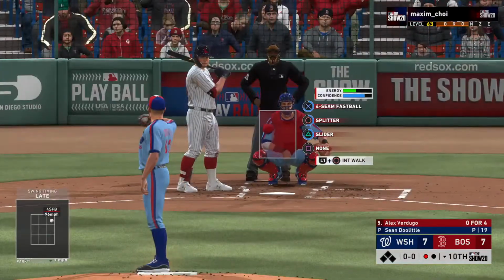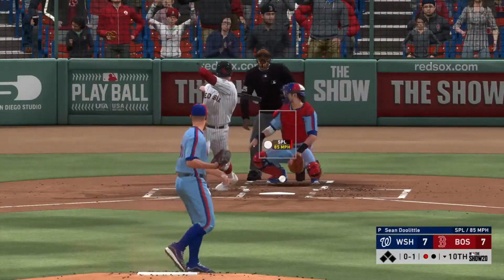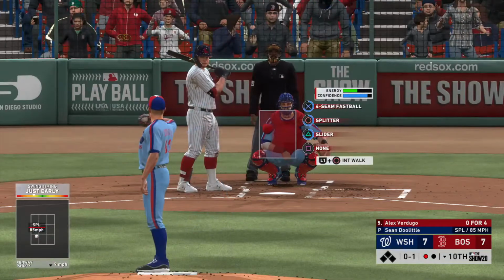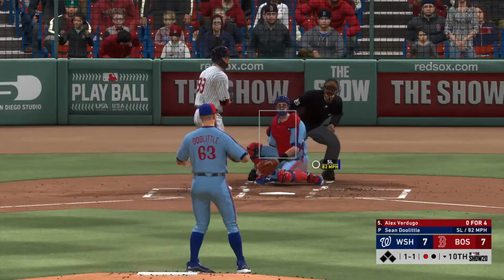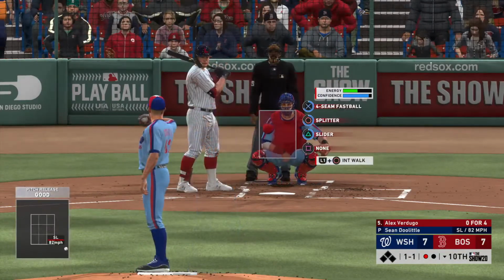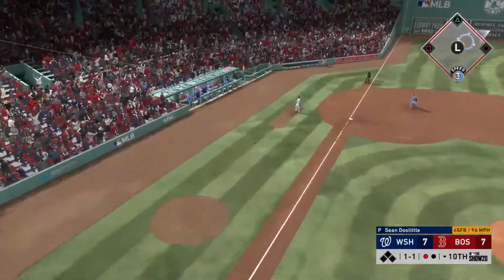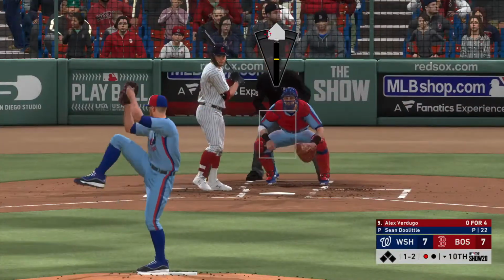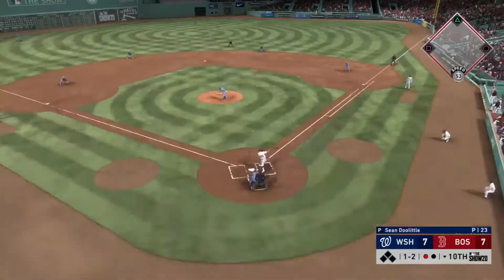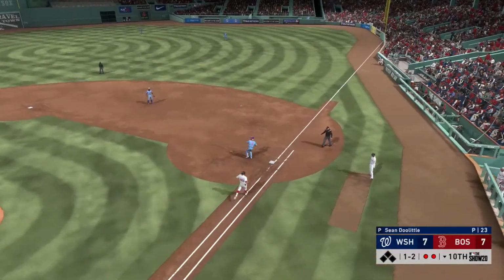Digging in, Alex Verdugo, the right fielder. Here comes the first pitch. Bases are empty, 1 man out. Down and away, ball 1. Count is 1-2 now. Hit out towards second. Kendrick has it. Throw on to first, 2 gone.